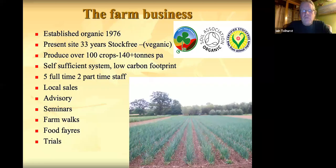Different crops, which is in terms of different types of vegetables, over 100 different vegetables, around 120 to 140 tons a year. This last 2 or 3 years, we've had exceptionally high yields. We've had some really good crops. We're aiming as far as possible for a system which is completely or as near as possible self-sufficient with a very low carbon footprint. I'll tell you more about that later.